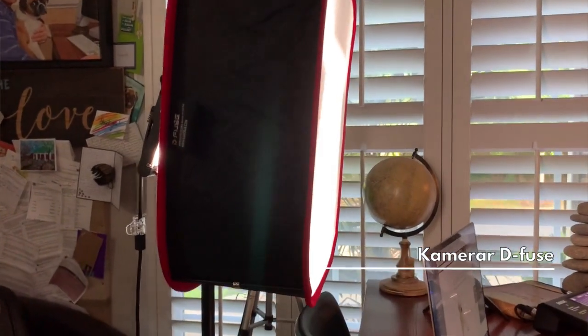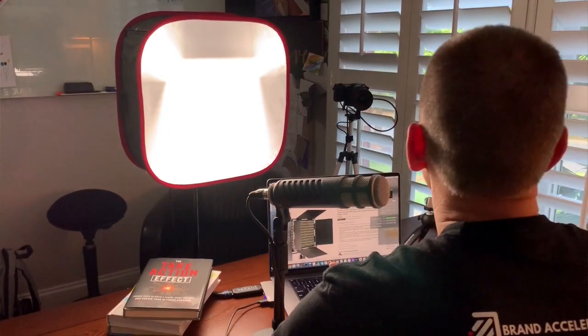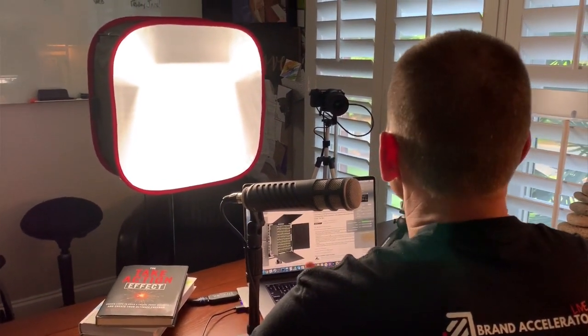It's called Kamerar Diffuse Medium LED Light Panel Softbox. Now, if I'm not pronouncing that right and you are the manufacturer of that brand, I apologize. Sorry. All right, but that is exactly what I used here. It's super simple to use, to set up, and it's pretty affordable too. You can pick them up for under $30 and it's well worth it.